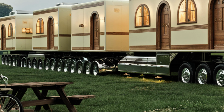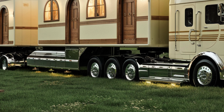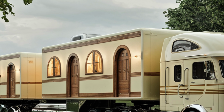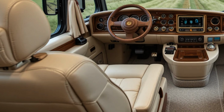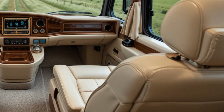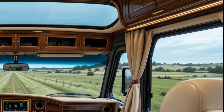The main entrance opens with a biometric lock and silent motorized slide. As you walk in, you're greeted by a panoramic smart glass lounge that can tint with the tap of a screen. Soft touch suede walls, heated marble flooring, and ambient RGB lighting set the mood instantly. There's even a retractable 85-inch OLED TV rising from the credenza.